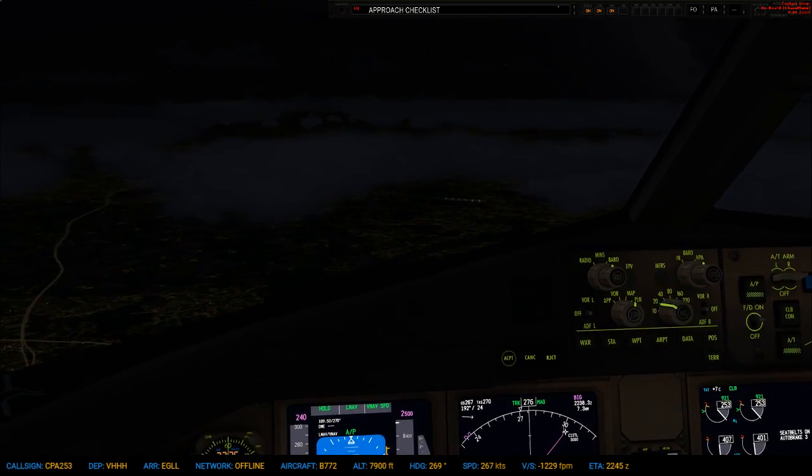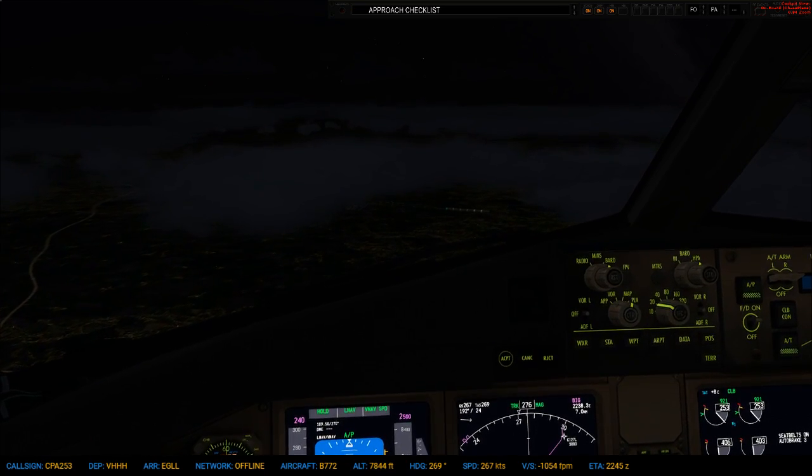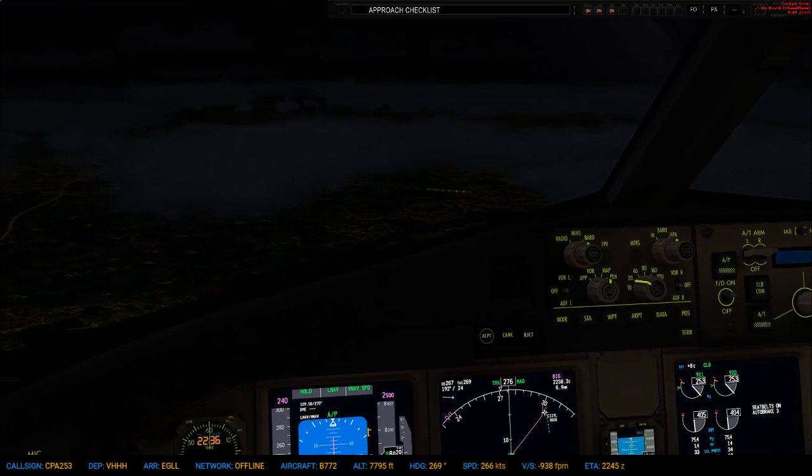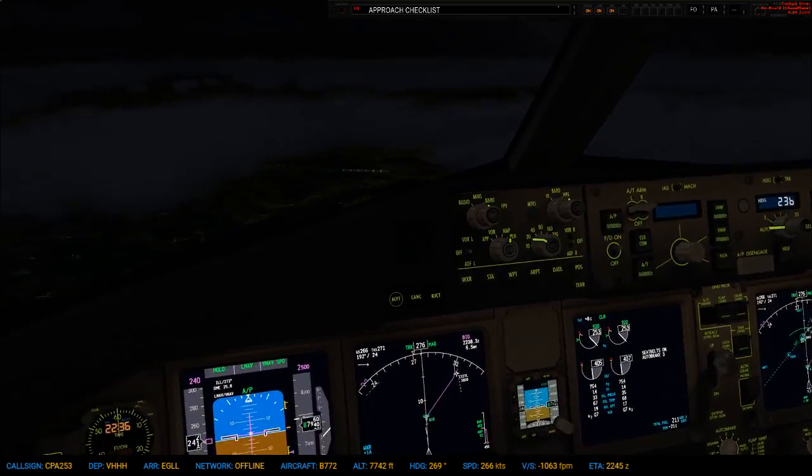Those lights that you see in front is Biggin Hill Airport. We're going to go overflying it and then we're going to do a right turn and that would actually get us into Heathrow.